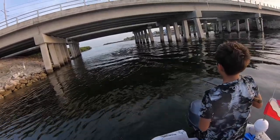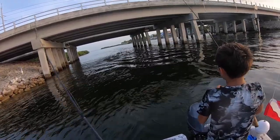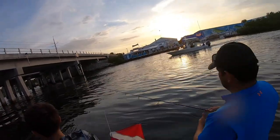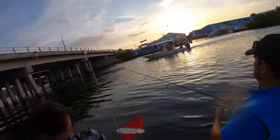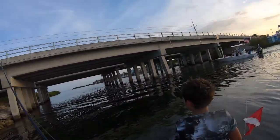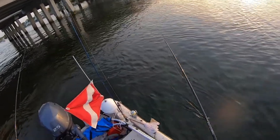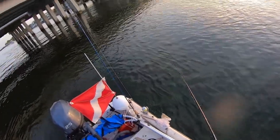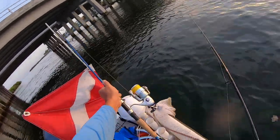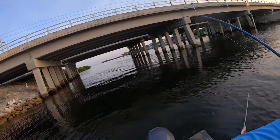It's nice. It's a no wake zone here. Yeah, right? Little snappers. That's it, man. Three nurse sharks and a ray. Hey, pray for us, man. We need something bigger than a 10-inch mangrove. Got the snapper. Whoa! There it is! Oh! Again! Oh, wait. It's awesome.